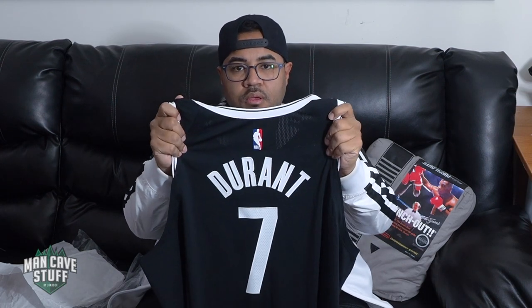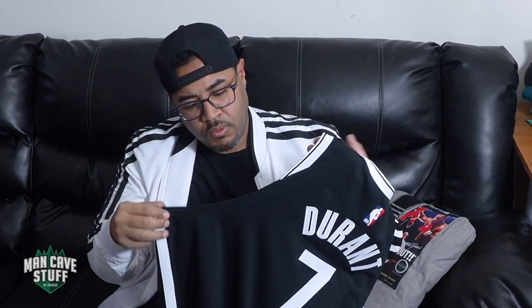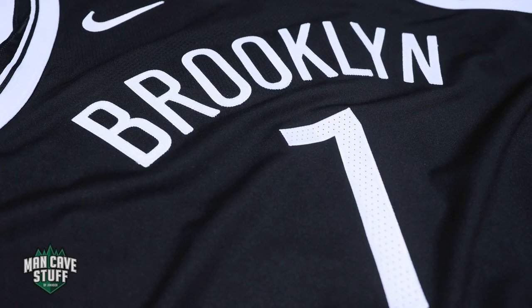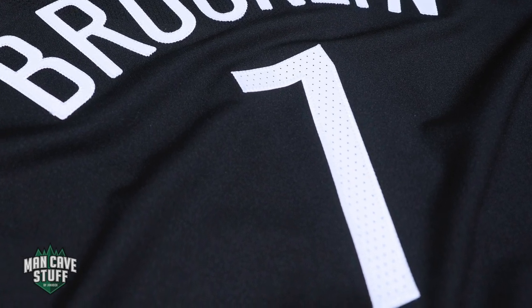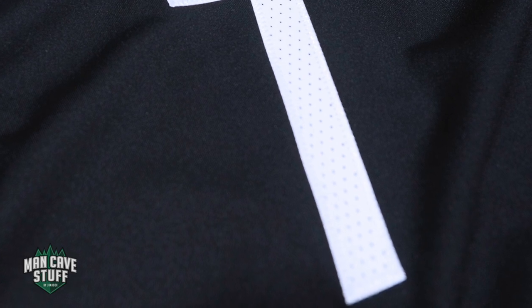This is a very good feeling jersey. It just feels good in the hands. Here we have the taped neckline striping. They changed this out. Instead of the elastic rib knit material of old, the numbers have small perforations here. Apparently that has to do with breathability. I'm not quite sure how, but I mean, it looks kind of cool.